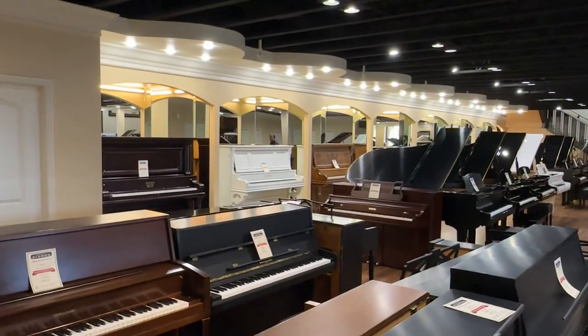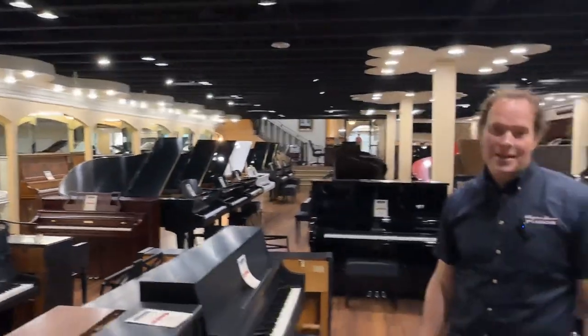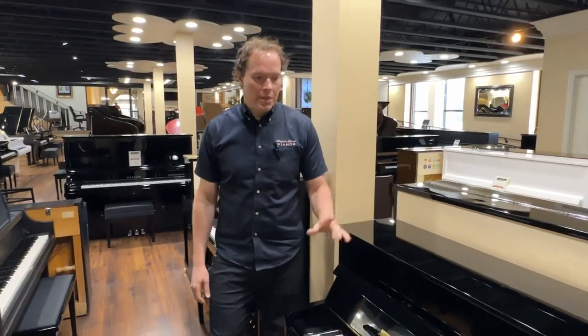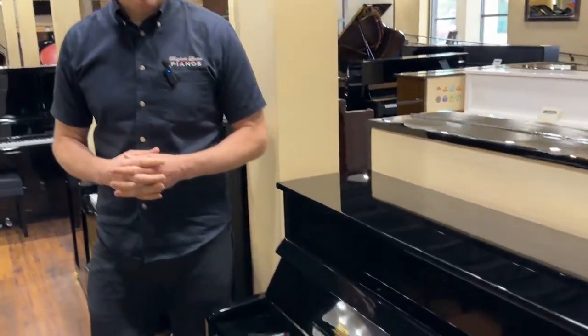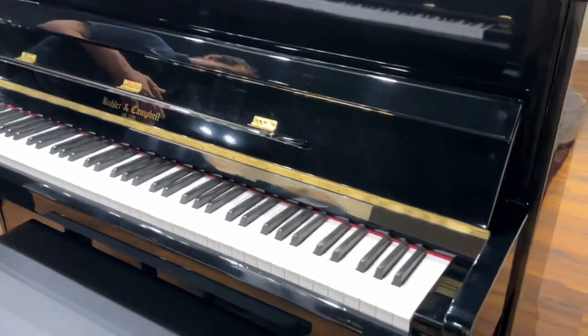Those are 100-year-old pianos manufactured around the turn of the century. So pianos like that, they need massive work. But a 20-year-old piano like this, we'll put it through the shop in a few weeks, and it's good to go like new.